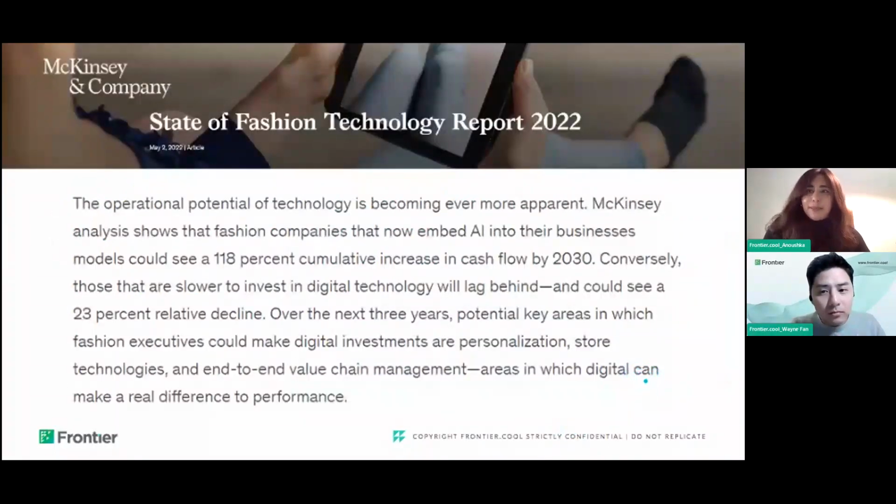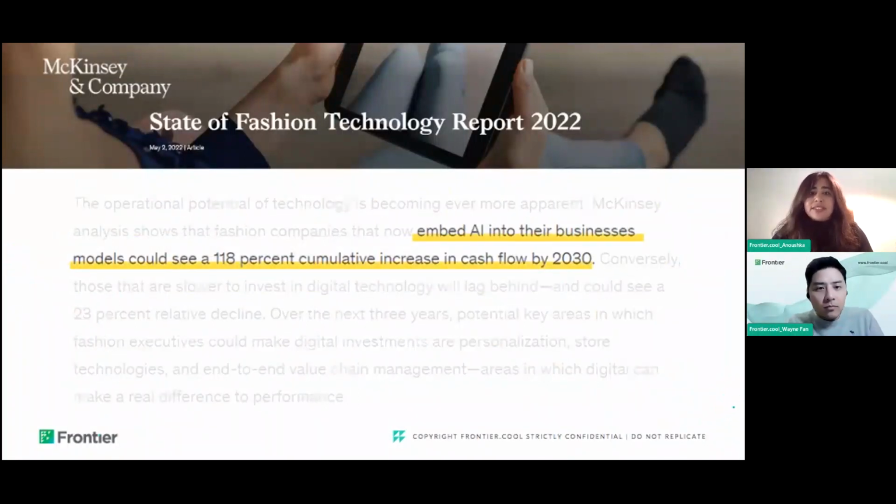So ever since the pandemic in 2020, it's been amazing to witness the rapid implementation of digitization within fashion companies who were until then operating within a very traditional and linear workflow. McKinsey & Company's State of Fashion Technology Report 2022 analysis shows that fashion companies that now embed AI into their business models could see a 118% cumulative increase in cash flow by 2030.